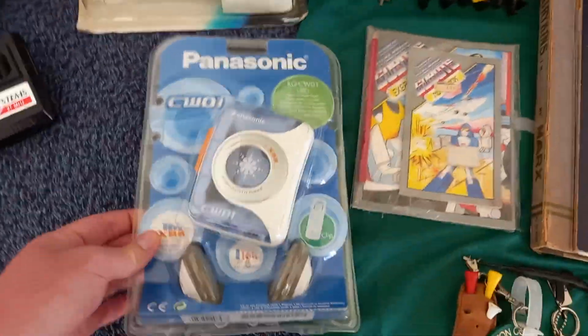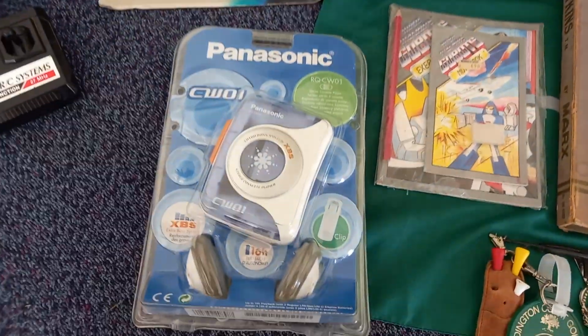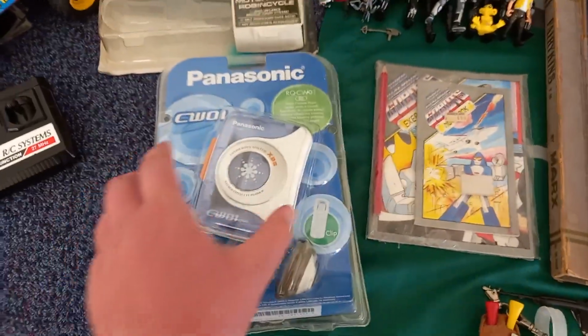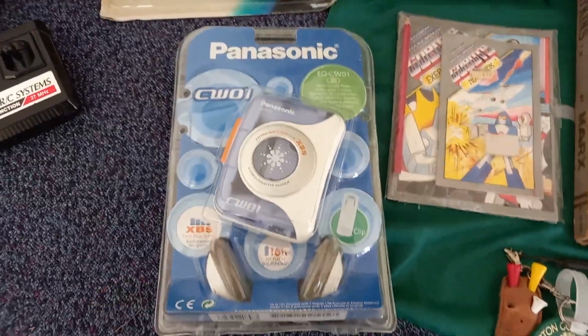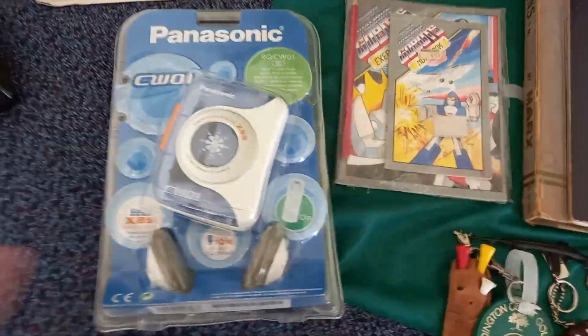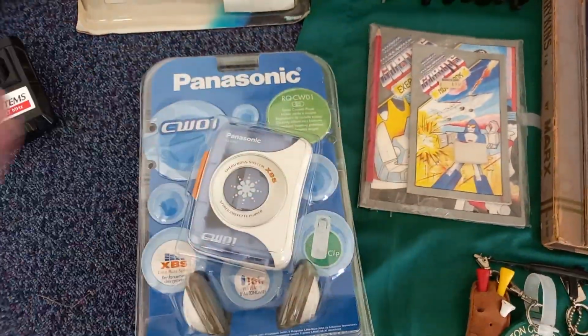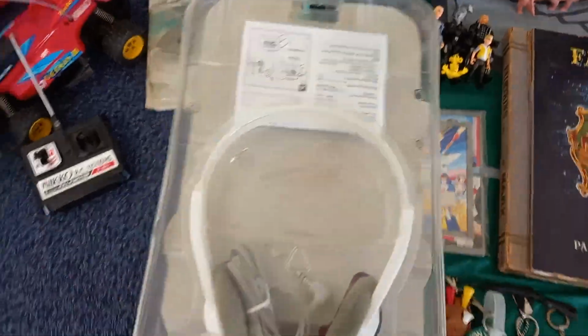But anyway, this time they had this Panasonic CW0, one personal cassette player, factory sealed. Not a high-end model, not a particularly exciting one, but it's just appealing because it's new and sealed. They wanted a fair amount for it, and I was like, I can leave it behind for that. I can live without it. And as I was walking away, they were like, oh, go and have it for this. And I was like, yeah, well, I can't really refuse it for that. So we got that for a pretty reasonable price.